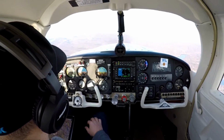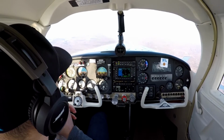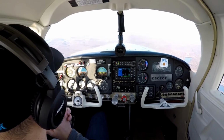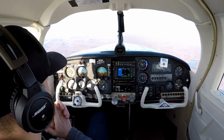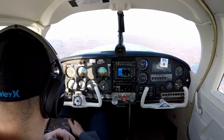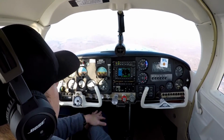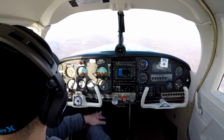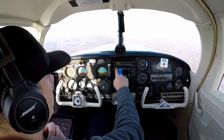So there's a lot of apps out there. Garmin has an app too, the Garmin Pilot they call that. I never had an issue with ForeFlight. It worked very well with the transponder and with the GPS, and so I have no issues with it. So 11 minutes out is our ETA. So I'm going to go put their frequency in.